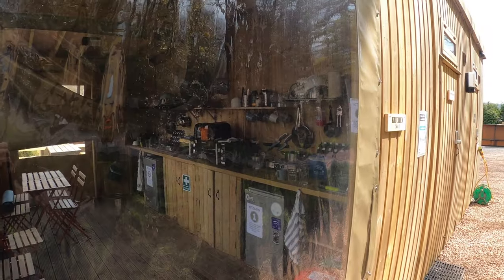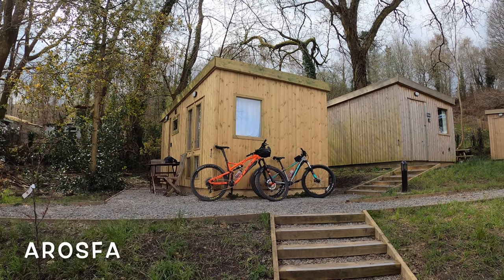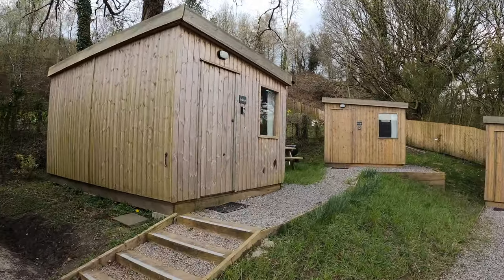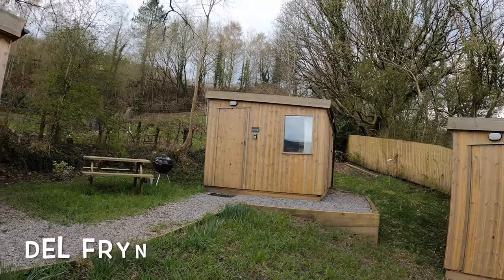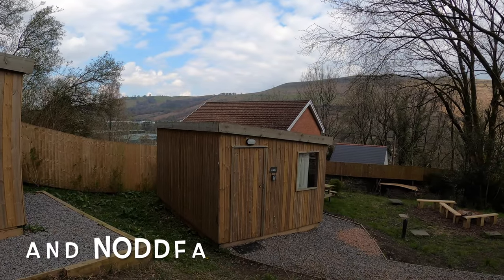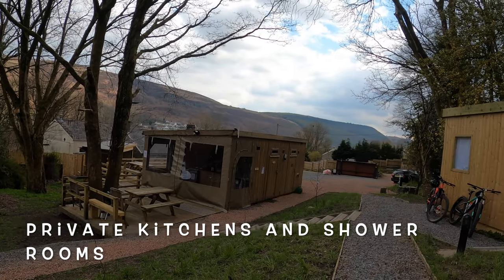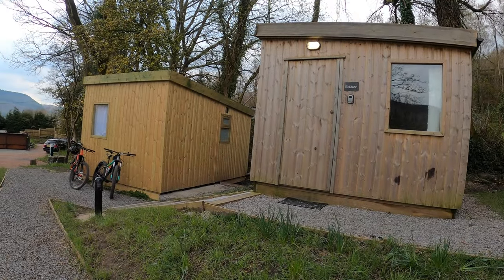So the kitchen and the shower rooms are actually in use for the other cabins that don't have ensuite and complete kitchen inside as well. So this particular one is Arosfa, which is the ensuite complete with kitchen. And then we've got all the other cabins, of which all have bike storage areas and areas to hook up your muddy and wet and all your climbing gear and everything you've been out with up in the mountains.